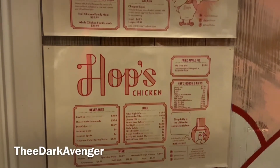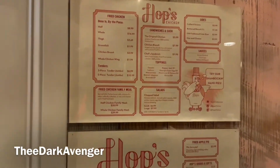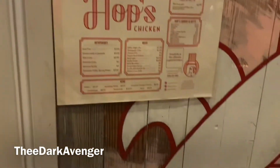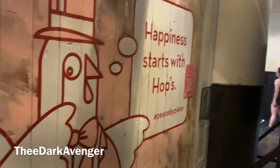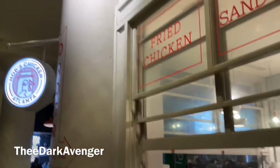Myself, I got an original chicken sandwich, and I got a sweet tea, to be exact. I like the chicken sandwich, and the tea was good too, so definitely check it out.